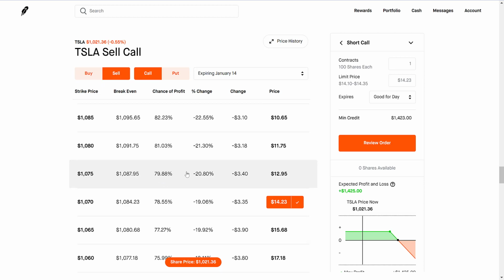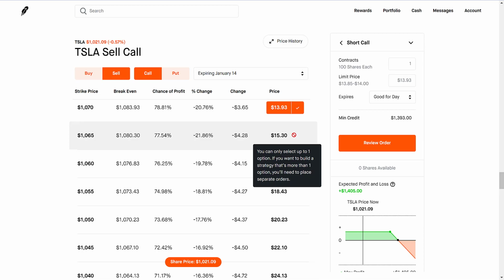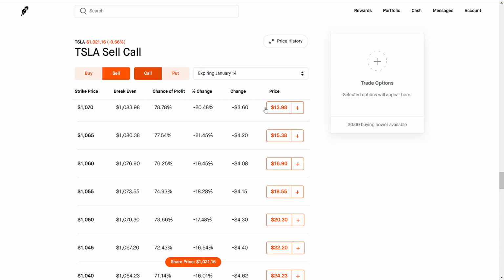And that is the risk you take whenever you do sell a covered call, but you do get this minimum credit no matter what. And there is the option that the stock price just stays flat or it doesn't ever go above $1,070. And then what will happen is after January 14th, your shares will get released back to you and you will still keep your minimum credit because you entered the trade, you took on that risk. So you still will have that credit in your account.